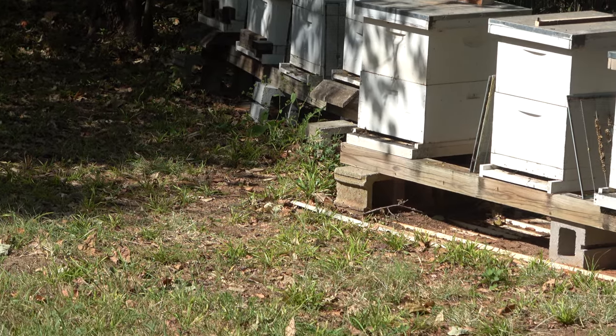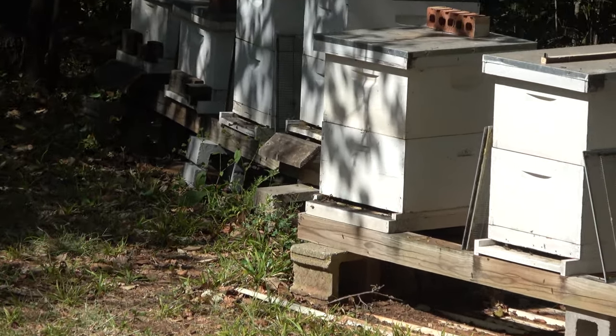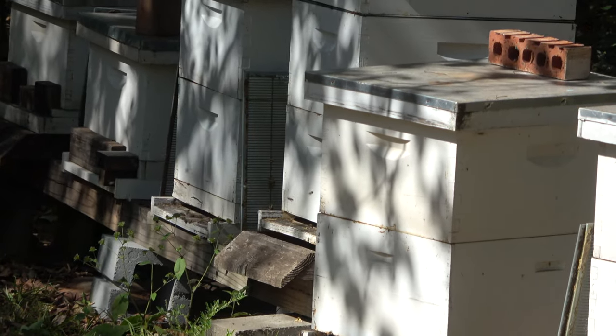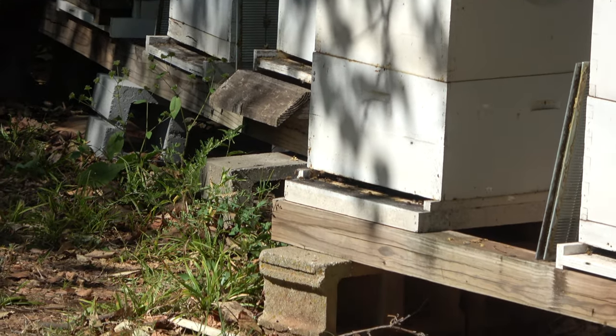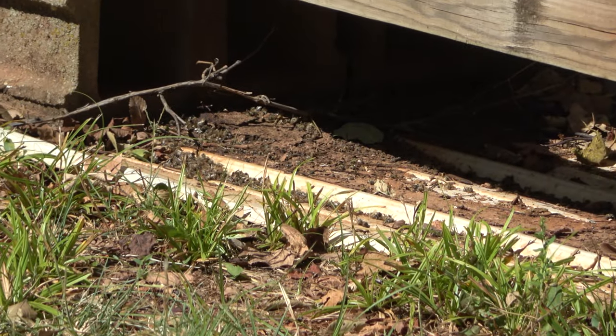Also, we had a suspected viral infection right here on this hive 9. There were a lot of crawler bees out here on the ground in front of it.